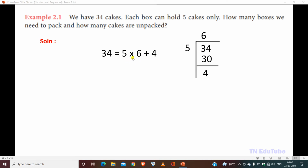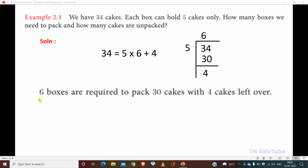From this, what do you conclude? How many boxes do we need? Each box can hold 5 cakes. So 6 boxes, the quotient is 6. 6 boxes, and 4 cakes are unpacked because it is not 5, isn't it? So it is unpacked. So the answer is 6 boxes are required to pack 30 cakes, with 4 cakes left over. Okay, children.